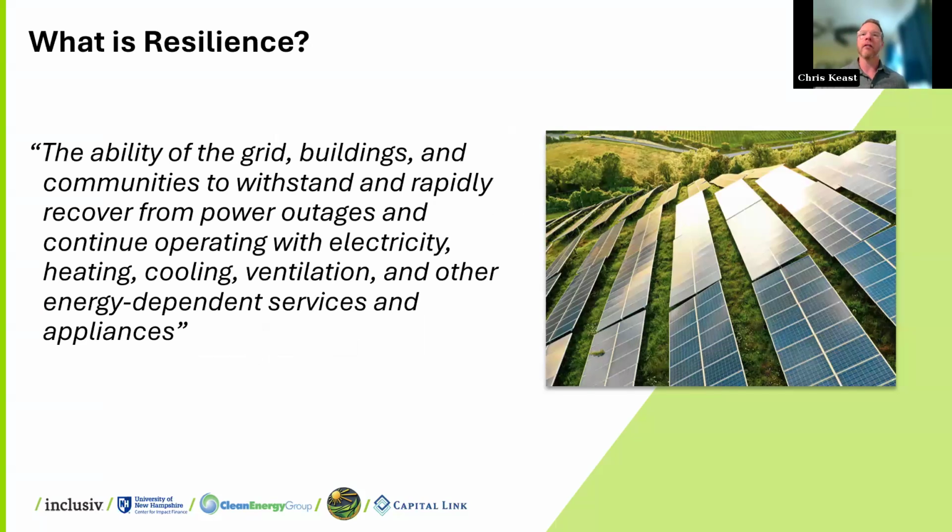Before we go on, I talk a lot about energy resilience in this course, so let's start off with a quick definition of energy resilience. The Department of Energy defines energy resilience as the ability of the grid, of buildings, and of communities to withstand and rapidly recover from power outages and continue operating with electricity, heating, cooling, ventilation, and other energy-dependent services and appliances. Next slide, please.